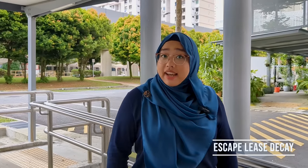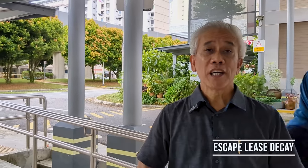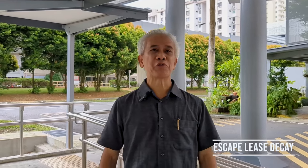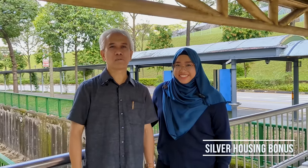HDB flats have a 99-year lease, so older flats are at risk of lease decay. So, it's good to right-size to a smaller but newer flat that has more value. If you make a profitable sale when you right-size, you may even be eligible for the Silver Housing Bonus.